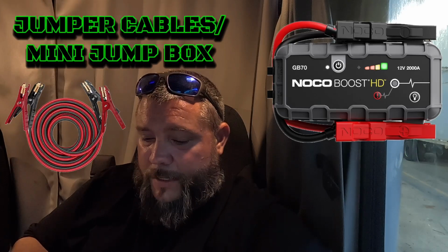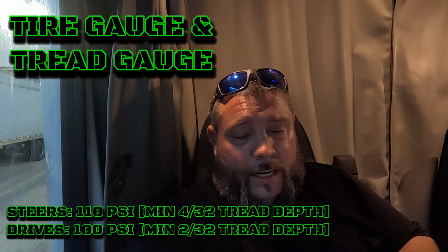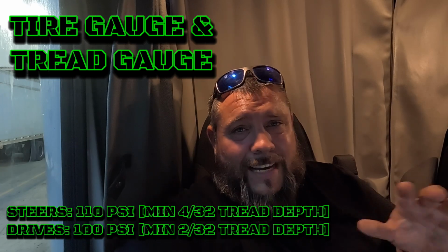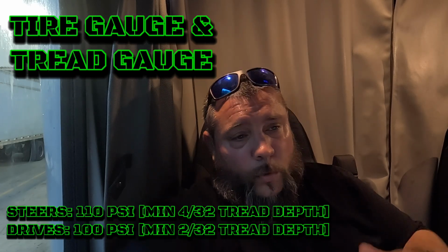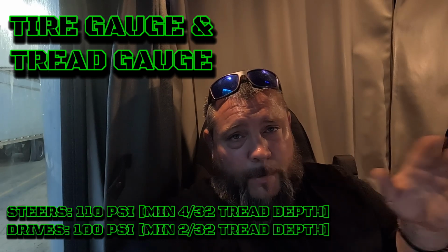Jumper cables, just in case you've got dead batteries or you have to jump the reefer off, if you guys are reefer. A tire gauge and a tread gauge are super valuable. You want to keep those tires aired up right, because as the seasons change, you've got to make sure to top them off. We run our steers at 110 and our drives at about 100 pounds.